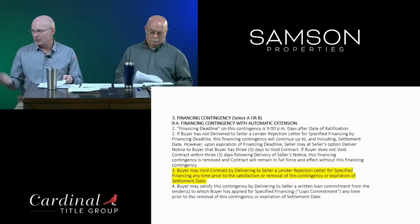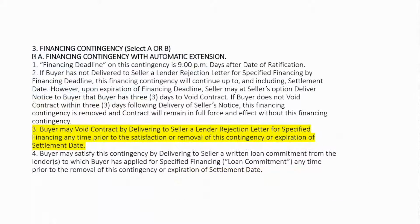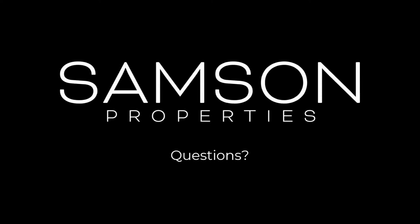And then I think we talked about this. I was going to say I had my slides messed up, but actually I was messed up. I wasn't on target with my slides. But once again, that's the specified financing. That was the language they added in to make sure that when you send your letter in, it denotes your specified financing. Do you have any questions on those changes?